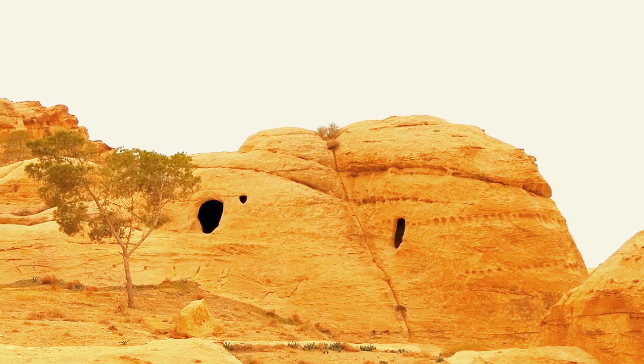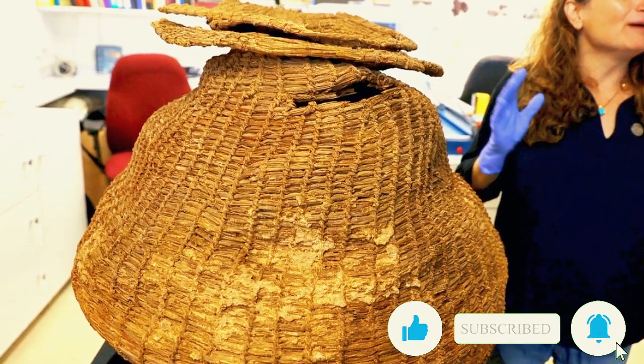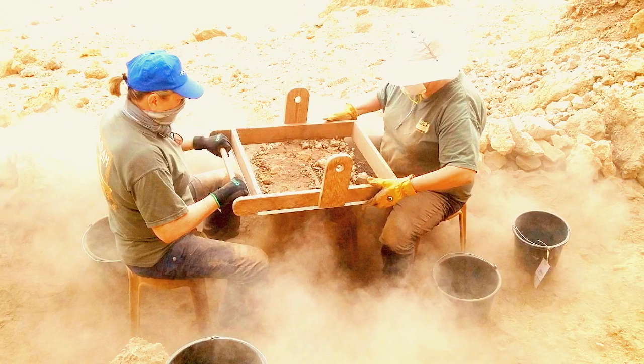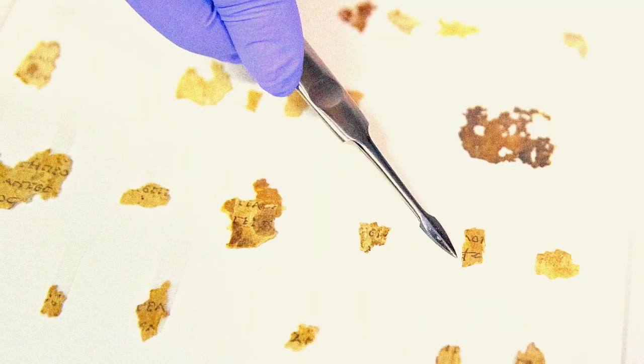Researchers said they were hiding from the Romans who'd set up camp on the cliffs above. The cave also held pieces of really old scrolls, including coins and a Greek copy of the Book of the 12 Minor Prophets. In 2021, new fragments turned up written in Greek, but with God's name, Yahweh, in Old Hebrew letters. Some of the texts didn't even match the Bible we know today.